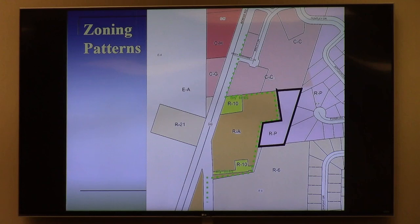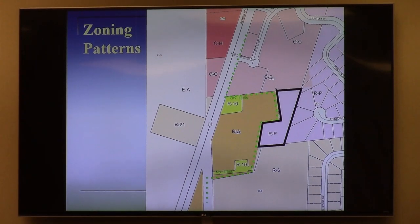One difference you'll note on the zoning map, you see the green line, the dotted line running through the property, separating this from the RA zone property to the west. The RA and everything else on that side of the green line is in the county. It was not part of that original land purchase. So again, it's an irregular geography that has been in play here for 20 years.